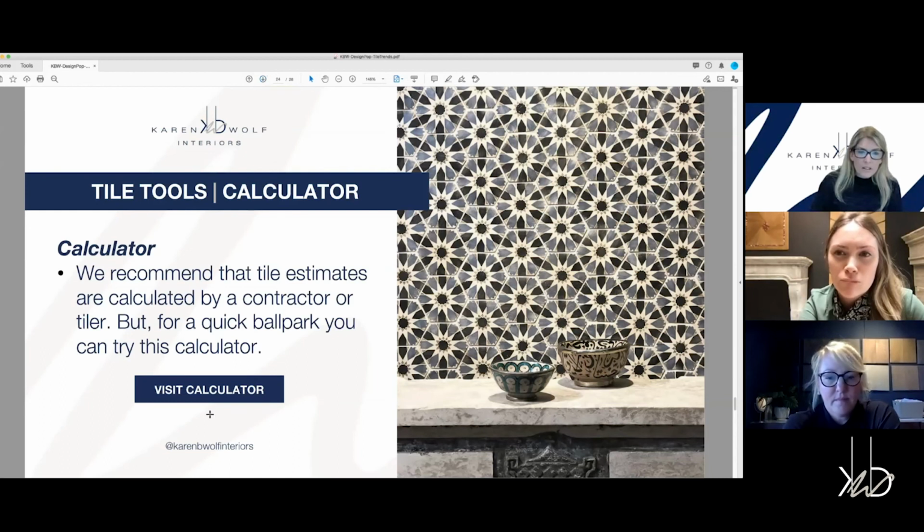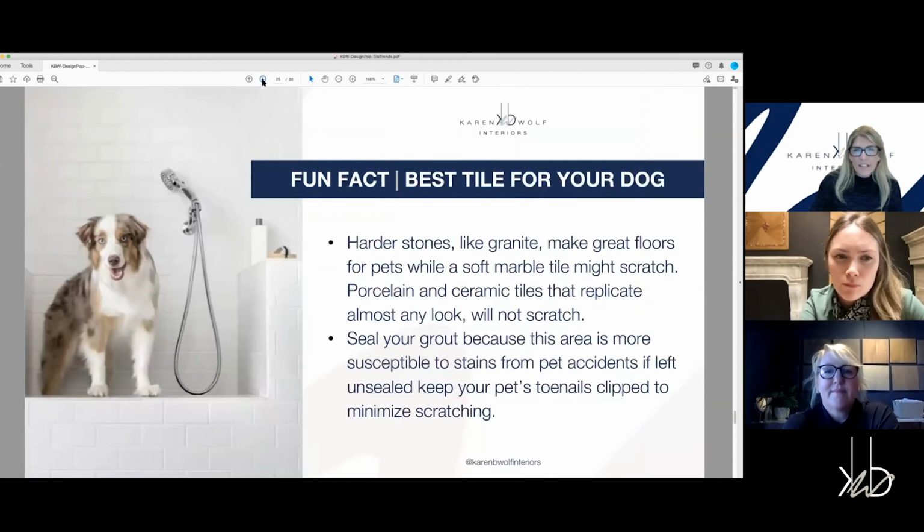Tile calculator, just in general, we send you this presentation at the end, so this links to a calculator if you ever need to figure out tile yourself. I just wanted to put in here a little fun fact that doggy showers are a huge trend, and we recommend a very easy to maintain product for that, like a granite, which we don't really use anymore, a harder stone, or porcelain.